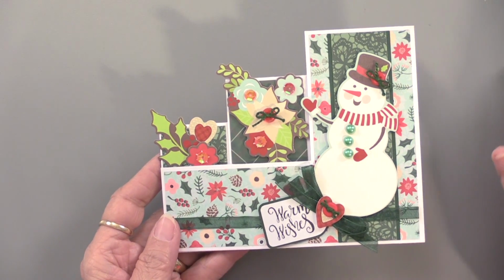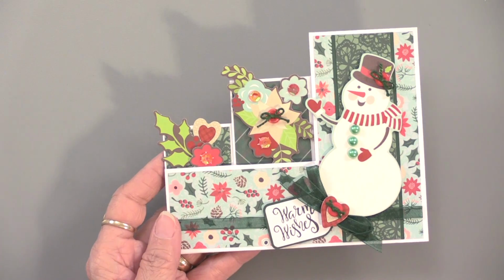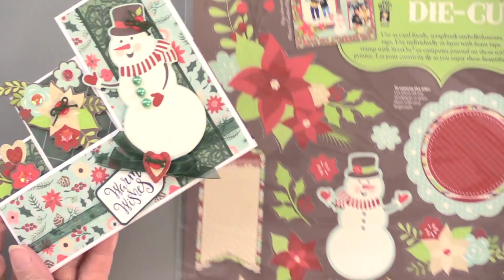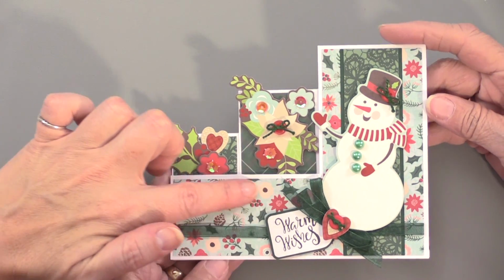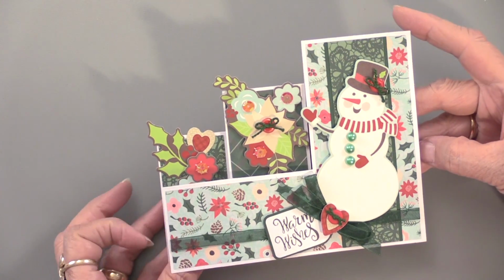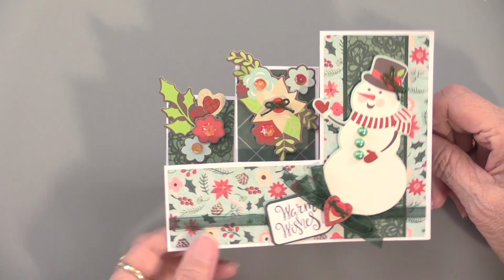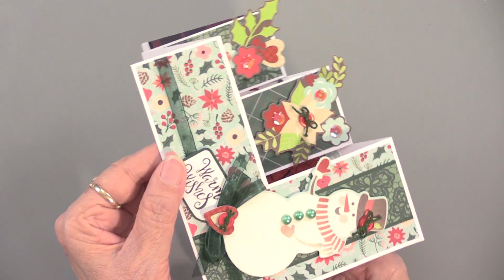Now, Teresa decided this is so fun to use some die cuts that are not labeled Christmas Cabin. They go with the Winter's Garden collection. But look, they work right here. They match this one in particular. They match that paper, that pattern paper. I just think that's beautiful. And so this is a triple step card, which you may remember can go like this or it can stand up, either way.